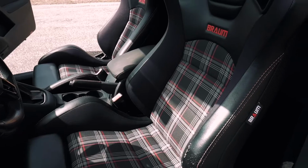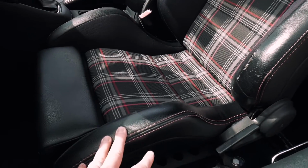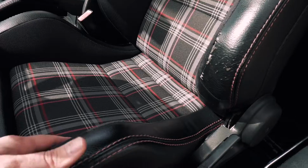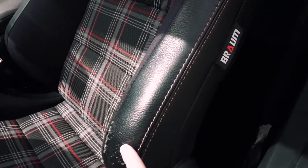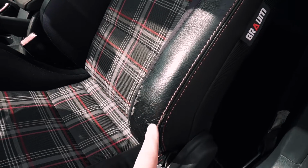The cloth part of these seats has actually held up pretty well, so if I was to get a new set, I would just stay away from this leather and get an all cloth material. And just as a side note here, these are really heavily bolstered, so getting in and out, I'm actually surprised that this part here hasn't peeled as much as that, because I feel like I'm moving on this part a lot more than that, but I guess not.